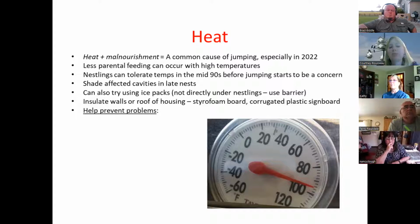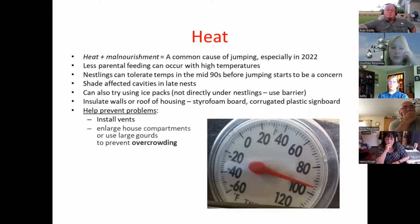So how can you help prevent problems from heat? As I mentioned earlier, it's a good idea to install ventilation. If you have houses with compartments, you can put vents on the sides of those houses. Some houses, like trios, have a little bit of ventilation in them already. I'll point that out in a later slide. You can also install ventilation elbows into gourds. And if you live in the Southeast or in the South or even in the Midwest, it's highly recommended that you ventilate your housing. And that's a good thing to do in the off season.